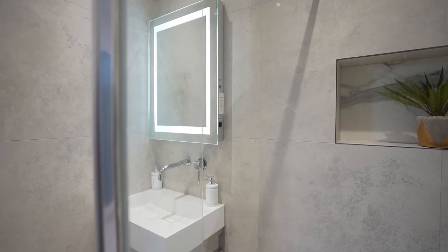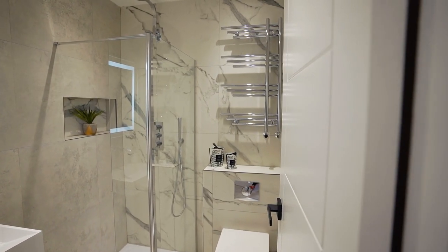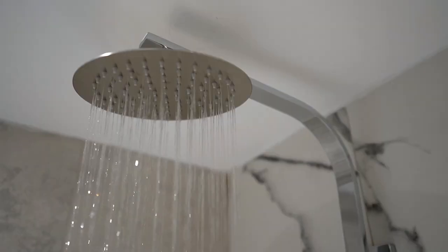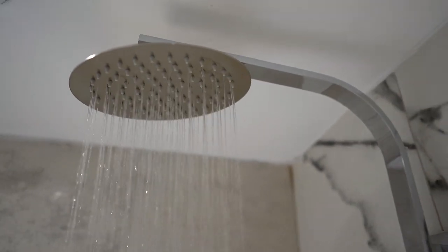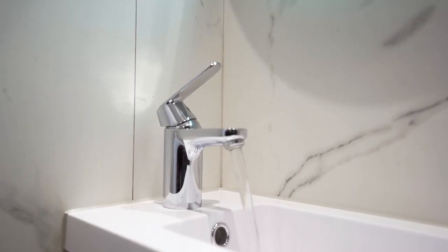So this, again, we've gone for the epoxy on the walls with a marble effect for the feature wall, chrome finish throughout, so on the radiators, a really nice designer rad in there, as well as the flush plate, and this clean minimalist shower with the niche setbacks for your storage, and again, an LED backlit mirror with a dehumidifier in it as well, which means that it can't get steamed up.